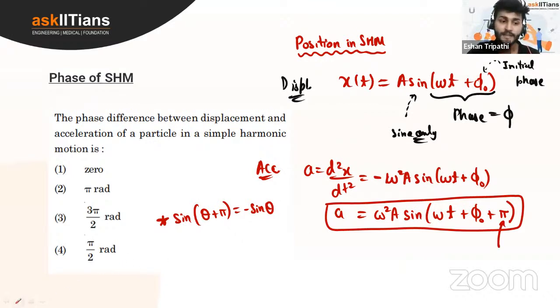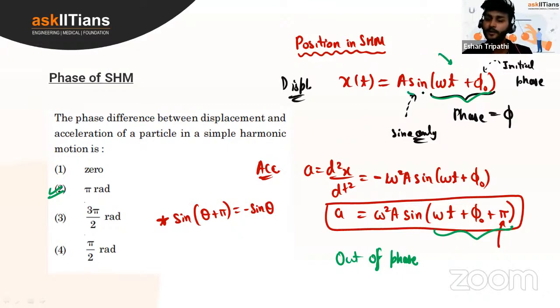So what's the difference in their phase? The phase of the first one is omega t plus phi naught. The second one is omega t plus phi naught plus pi. The difference is pi. In fact, you can say these are out of phase. Okay, so that is the answer for this phase of SHM. This concept you should remember: phase is basically the thing inside the bracket, but only when you write only sine outside, not cos, not minus sine, not anything else.